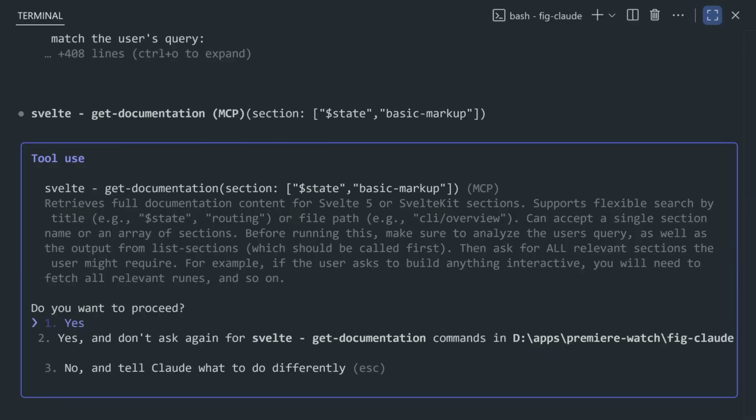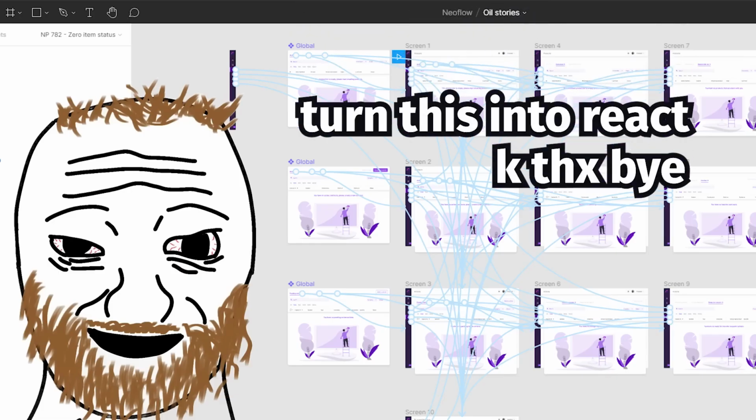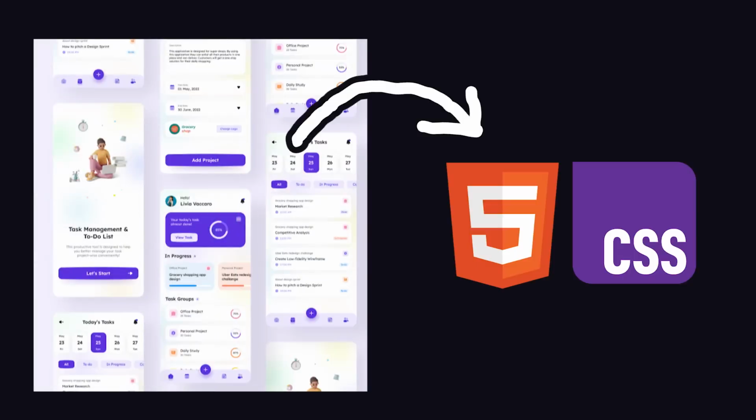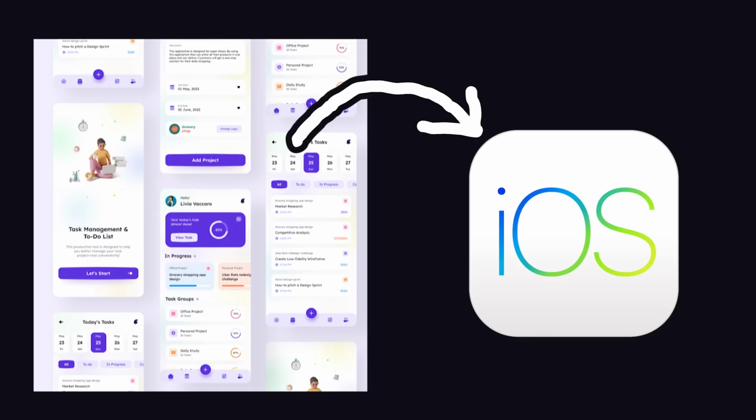But if you're a front-end developer, the most time-consuming task is implementing your designer's Figma files into actual code. Well, not anymore. The Figma MCP server allows you to connect your local Figma app on the desktop or in the cloud. It'll pull a design file and automatically implement it in HTML and CSS. You can even generate React components, use Tailwind, or build iOS UI elements using Figma's more reliable tooling.